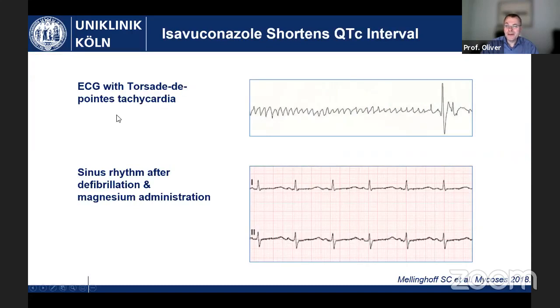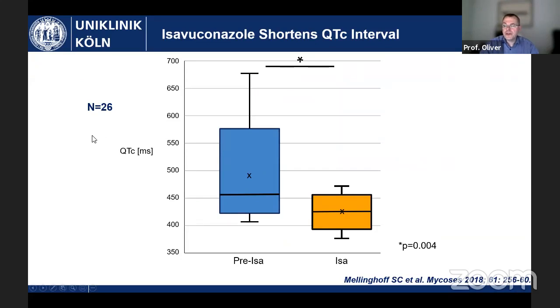There is one more peculiar thing with isavuconazole. At first, the developers were not happy to see that isavuconazole actually shortens the QTc interval. However, clinically, that's great because we always have 3, 4, 5 different drugs in these patients that prolong the QTc interval. So if there is one in there that shortens it, that's cool. And that might mean that we have fewer issues with arrhythmia. Actually, in just the first 26 patients that we treated, we checked and their QTc intervals shortened. This is mostly hematology patients, and they were on multiple drugs and certainly have an issue with prolonged QTcs.